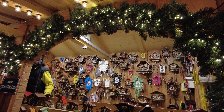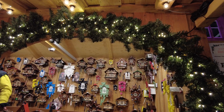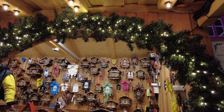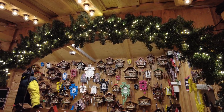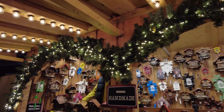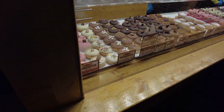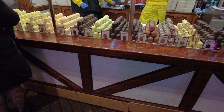clocks. So many cuckoo clocks. I wonder, at 12 o'clock, do they all go off? No, they're all set at different times. That's so cool. Oh, mesmerising. Chocolate kisses, I call them, are so nice. We'll have to come back for one later.